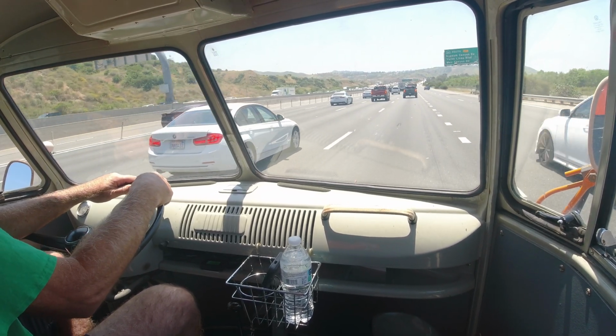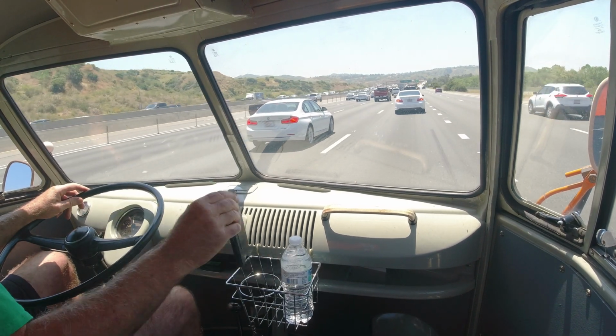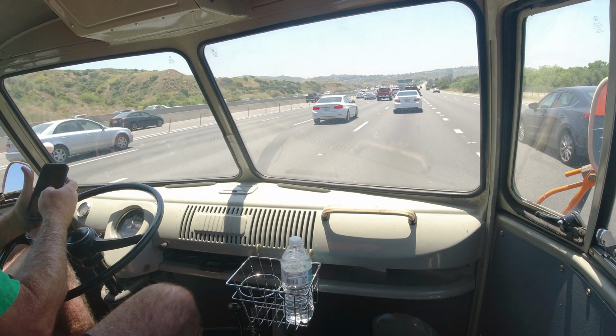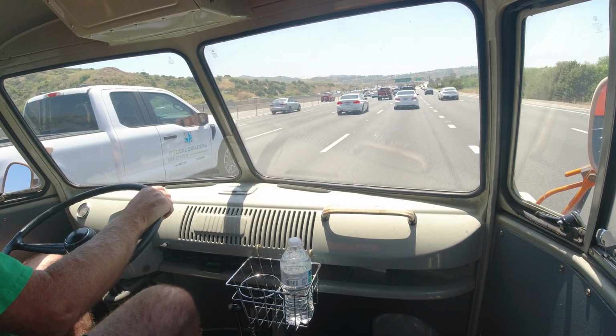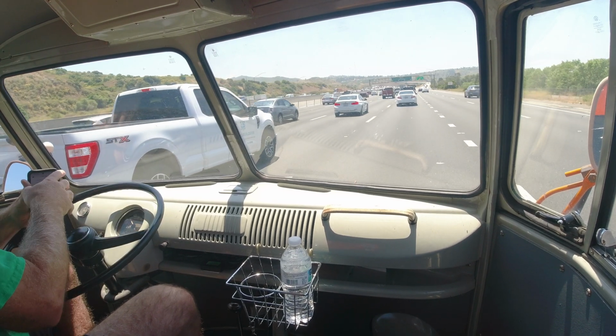and your engine RPMs are really high, and the engine's hot as hell going up that hill. Is it going to make it? I don't think it's a good idea. I'm not certain about it yet. Maybe I'll do some more adjustments.